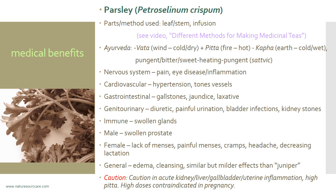If you're breastfeeding, not a problem. Basically, it can dislodge the fetus that's attached to the uterus and this sort of thing. So, abortifacient, that's the one. It does have mild abortifacient properties. So, yeah, just want to be mindful of that if you're pregnant. Okay. So there you go. Parsley and all the nice things it can do for you.